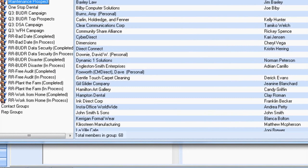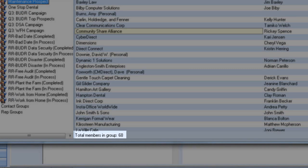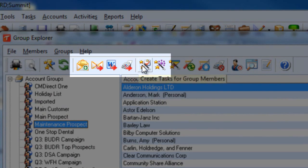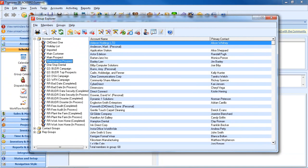Now this particular group I brought up has 68 members. I can communicate with all 68 accounts if I wish by sending them an email. I can send them a mail merge letter. I could batch schedule a task for the reps assigned to make a follow-up call, or I could batch schedule what we call the activity to take place. Now the activity is the marketing tool. It is user definable, and there are certain things that the activity is capable of doing at the account levels.